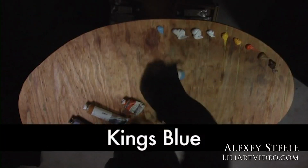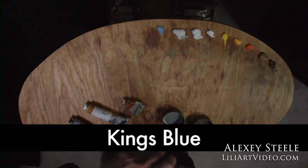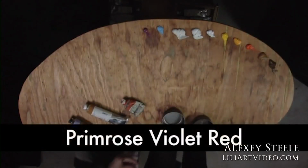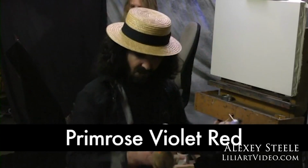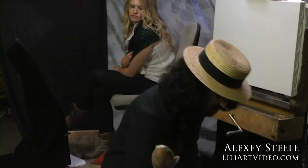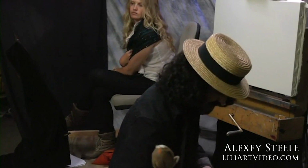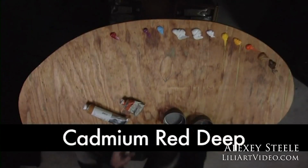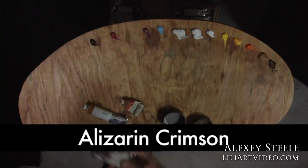Williamsburg King's Blue. And Provence Violet Reddish. And if you see, together they essentially do the same thing as this does, but with more control on that exact red-blue within that purplish range that they give us. Cadmium red deep. And alizarin. All Williamsburgs.